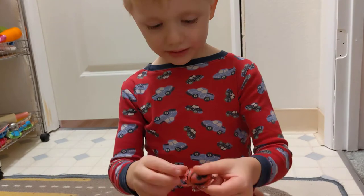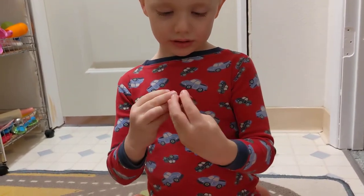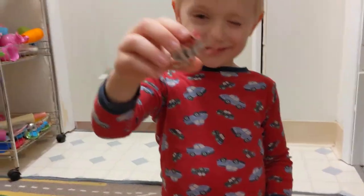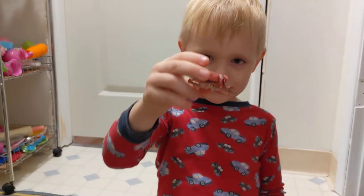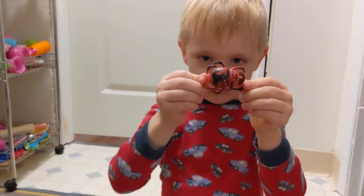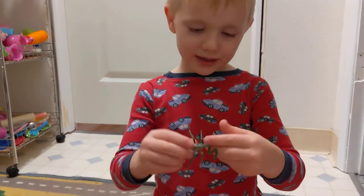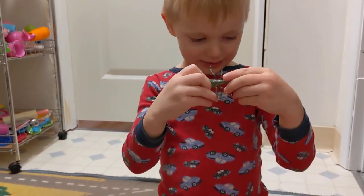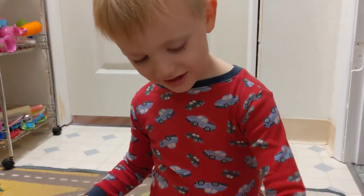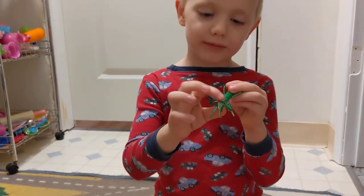Here we have a pretty big beetle. Yeah, cool. Wait, pick it up. Show me. I can't see it. Turn it like this so I can see it the other way, so I can see the top. There you go. Move your fingers. There we go. That's cool. Here we have a praying mantis. Oh, wow. We have some of those outside sometimes, don't we? Here we have a giant praying mantis with red eyes.